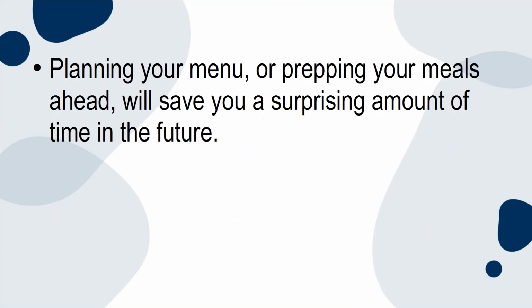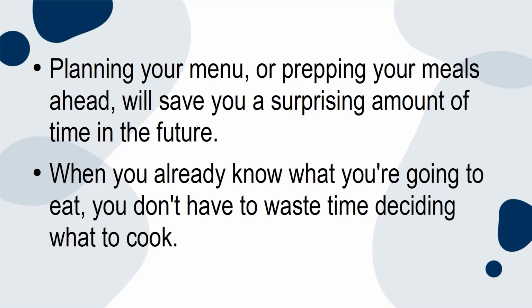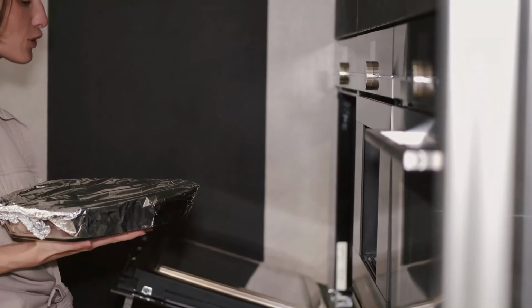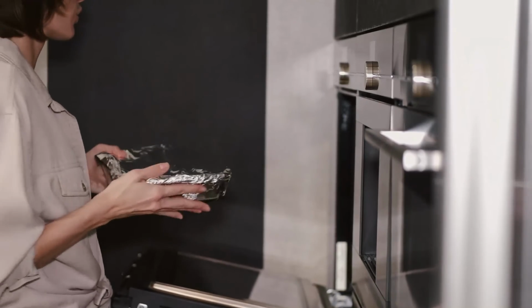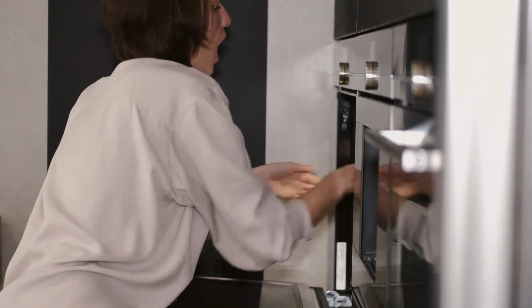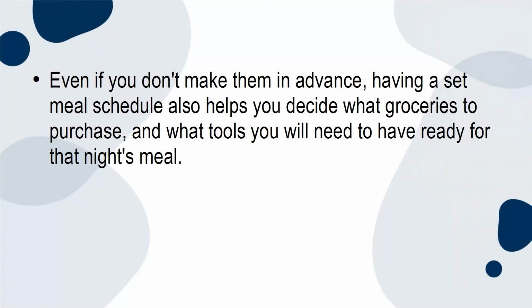Planning your menu or prepping your meals ahead will save you a surprising amount of time in the future. When you already know what you're going to eat, you don't have to waste time deciding what to cook. Meal prepping makes it so that most of the work is already done, meaning that even on the busiest days, you can simply finish up the cooking and have dinner on the table in no time flat. Even if you don't make them in advance, having a set meal schedule also helps you decide what groceries to purchase and what tools you will need to have ready for that night's meal.